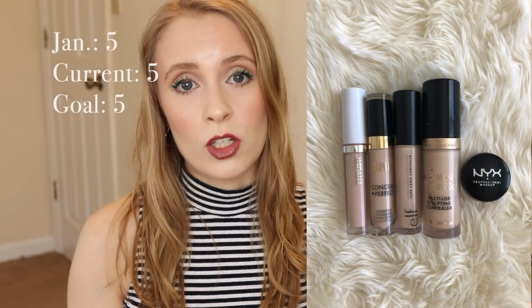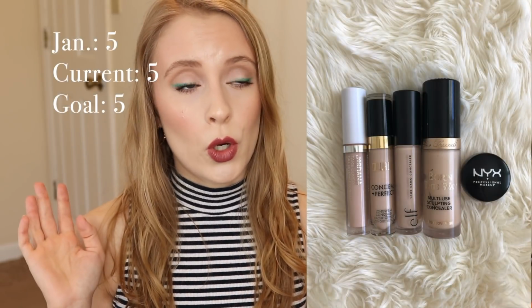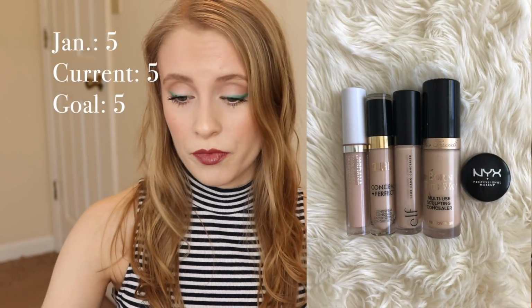So keep in mind, all these numbers are either going down as a result of using things up or going up as a result of buying things, obviously. But I haven't decluttered anything yet. I don't know if I will. I don't really feel the need to declutter recently, but maybe I will at some point this year. I still have 5 concealers. My goal is still 5, so there you go. Happy with that.